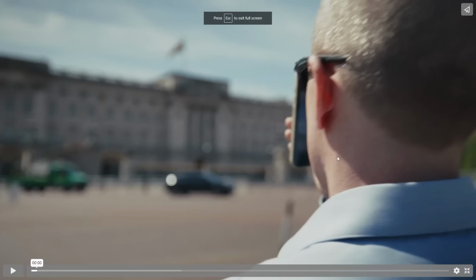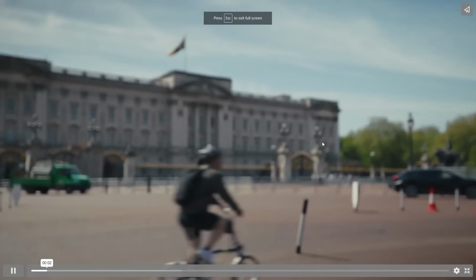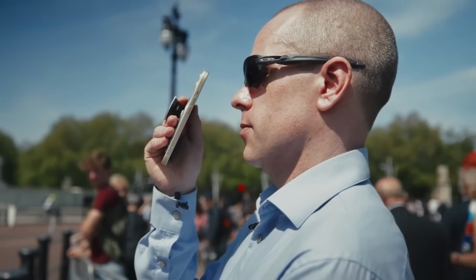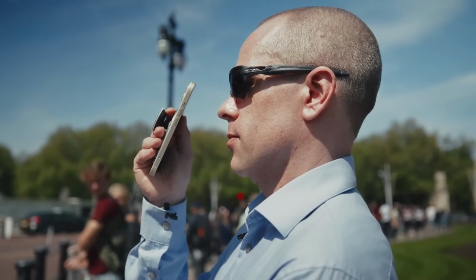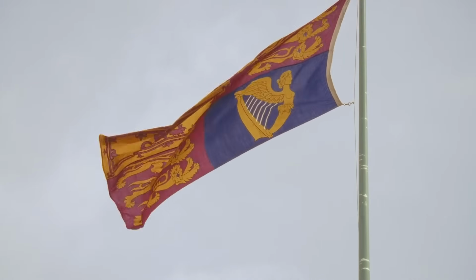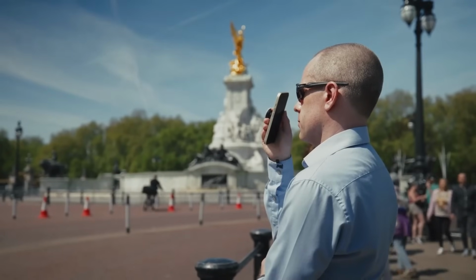Is the king in residence at the moment? Yes, it looks like the king is in residence right now. The royal standard flag is flying above Buckingham Palace, which is the signal that the monarch is present. How exciting to be there while the king is home.